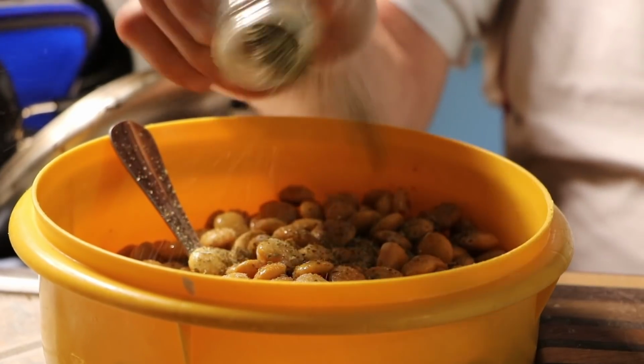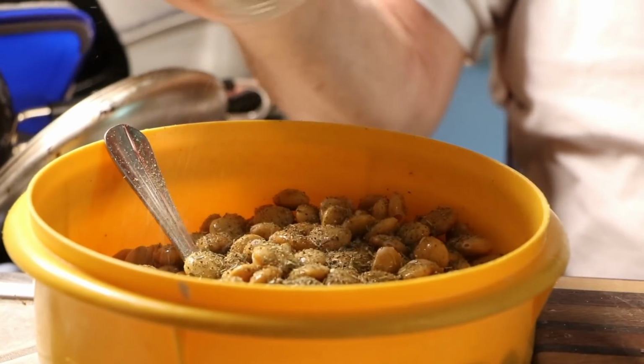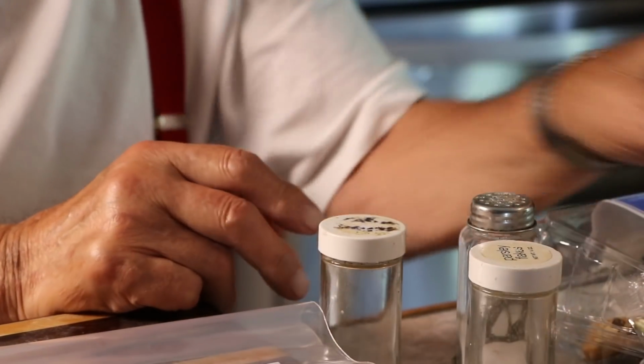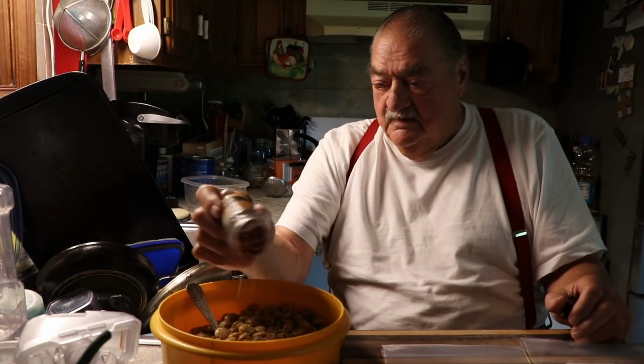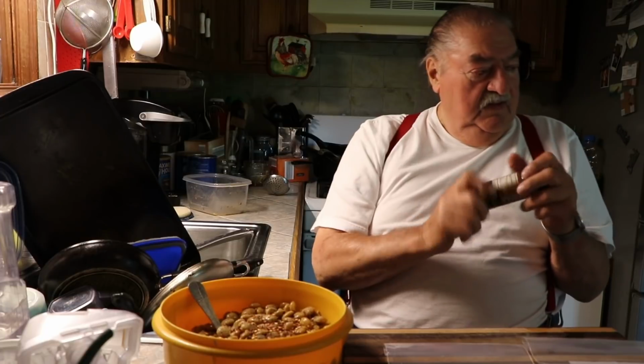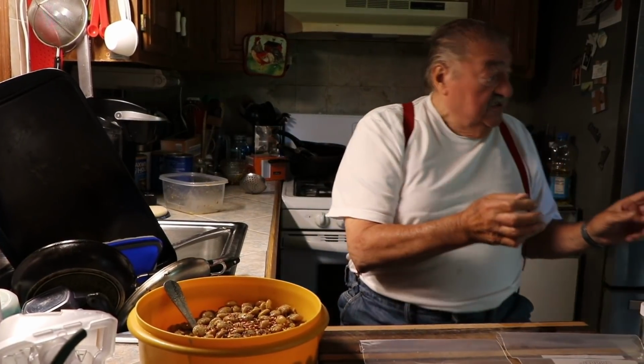Parents' house. Grandma's making Lupini Beans. You know what? Yeah, we're gonna have to get some more Italian seasonings. And hot pepper flakes and a little garlic powder.